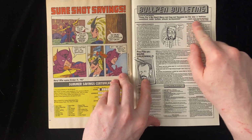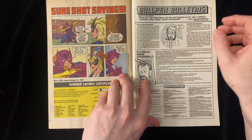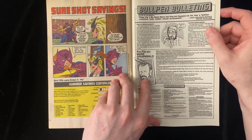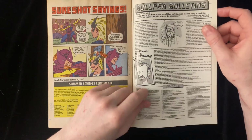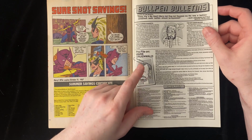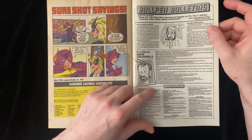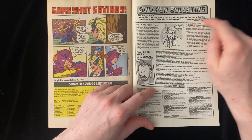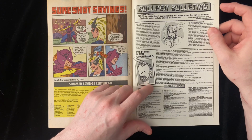Oh, and there's a quote from Mary Jane Water Buffalo from the quote of the month. "Petey, pig of my heart, marry me, hug me, squeeze me the way a fashion-conscious water buffalo should be squeezed." I think Peter Porker did marry Mary Jane Water Buffalo with the Marvel Tales era. There were a lot of Peter Porker Marvel Tales backups. They did that for a good couple of years, I think.